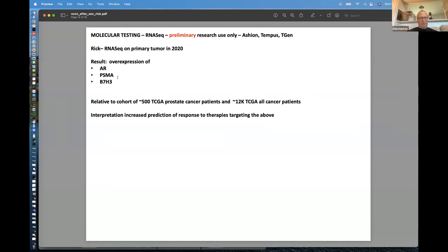So why is that important? Because all of these have therapies that we can direct. So this is one of the more encouraging findings.